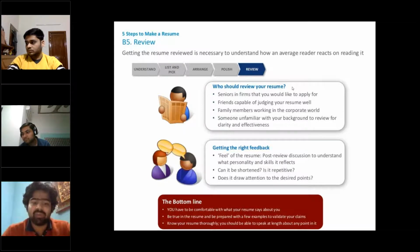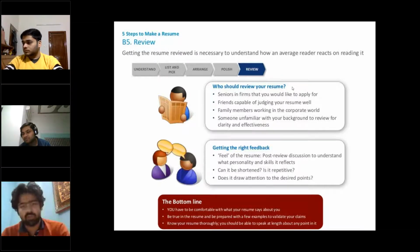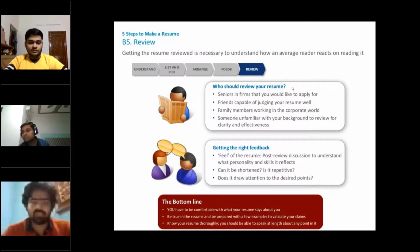And finally, it's very important to know everything that goes on your resume, right? Because the goal of the resume is to get you into an interview, and inside the interview you will be expected to know everything that's on your resume. You will be expected to defend anything that you've written there, and hence it's very important to be thorough with whatever numbers that you put up there, whatever terms you put up there. So it's important to revise it before the interview.